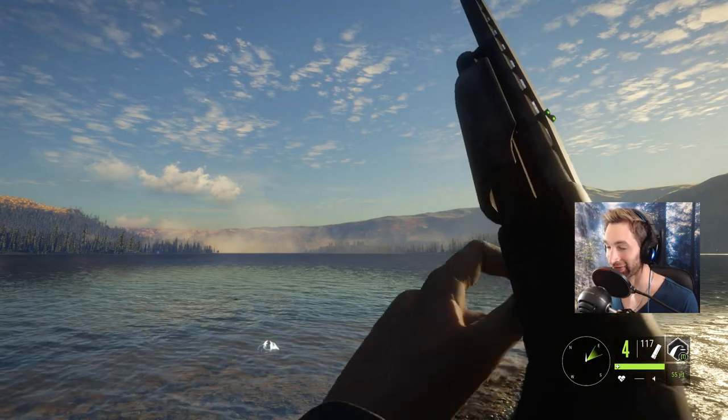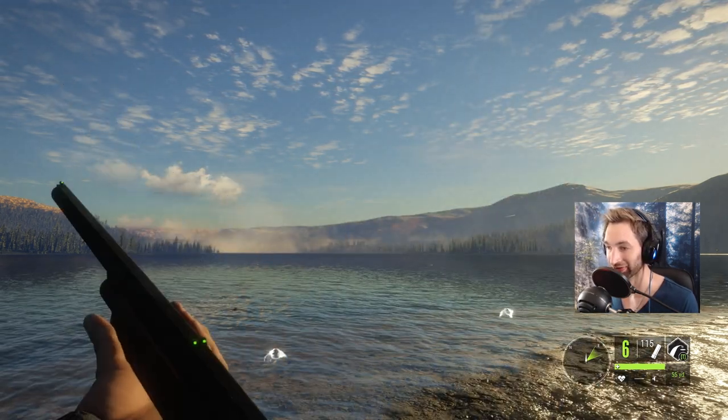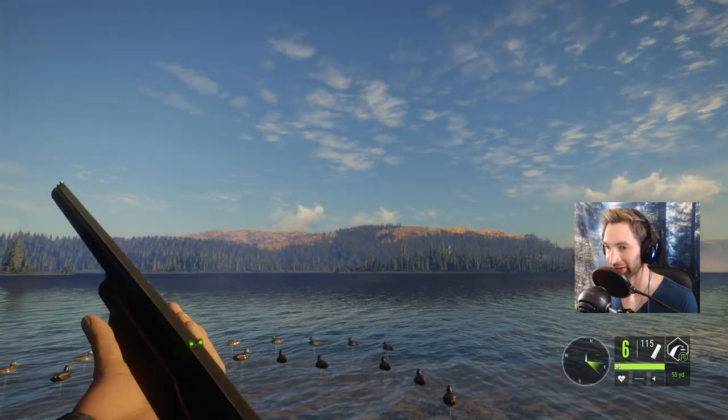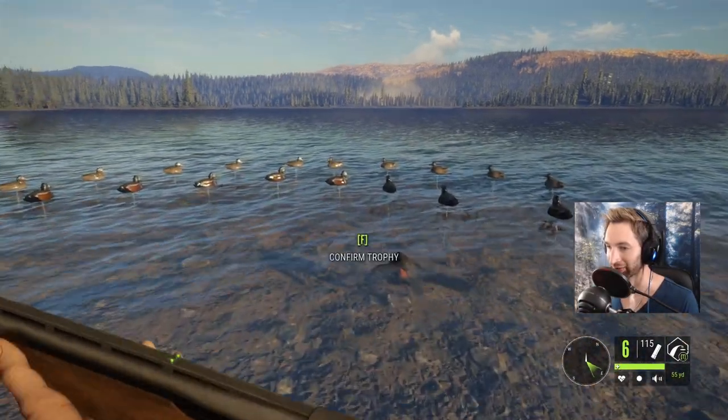Now remember, we have another flock of ducks that's going to come in pretty soon too. So we can't wait around too long. We're going to grab these ducks, get ready, and get back. All right, let's go grab some of these ducks quick.